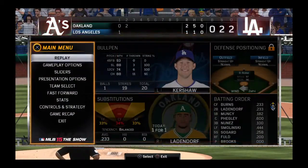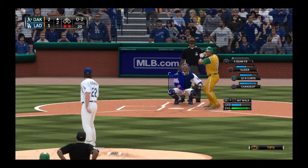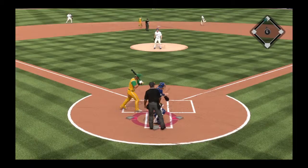And this catches the zone as well. It's 0-2 now. And this is what he needs out there right now. He has to find some confidence in those secondary pitches, and that's a good changeup there. Here's Kershaw's 0-2 offering. And a good idea to hold off on that swing.